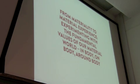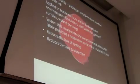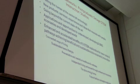From materiality to the material experience, idea of sustainable platforms, from human biomaterials interfaces to human information materials interfaces, anticipatory medical devices and products inspired by nature on one side, to smarter built environments, and fashion interaction on the other. We'll be faster, I think. A lot faster.